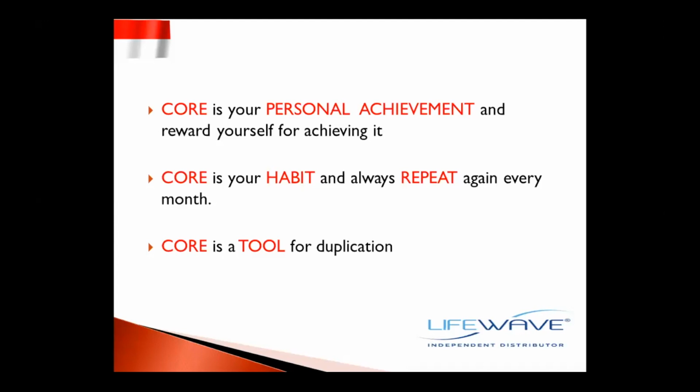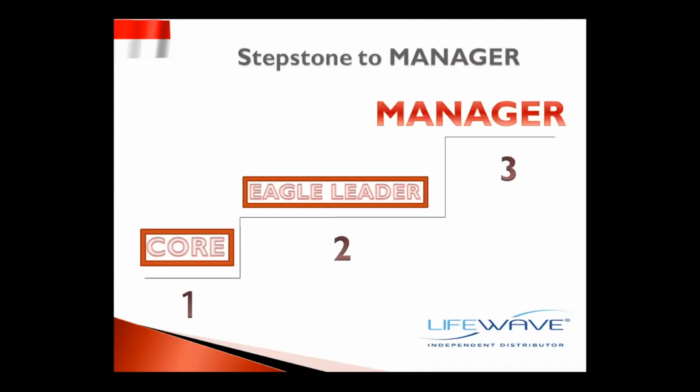The same solution. But if your downline do other things, they have difficulties. Most probably you cannot solve it because you never experienced that one. So that's core, a tool for duplication. Duplication is the most important thing in network marketing. You can read in the book. I'm not saying that, but it's actually yes. So it's actually a stepstone, brother and sister.